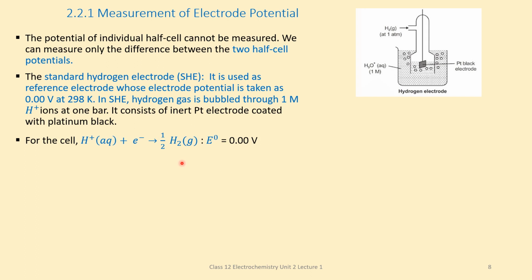At 298 Kelvin, the EMF of the cell constructed by taking the standard hydrogen electrode as the anode, that is the reference half cell, and the other half cell as cathode, gives the reduction potential of the other half cell. If the concentrations of the oxidized and reduced forms of species in the right hand half cell are unity, then the cell potential is equal to the standard electrode potential E R naught of the given cell.